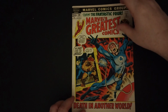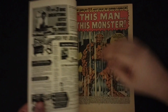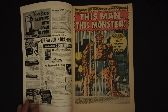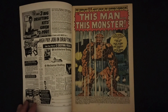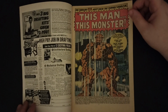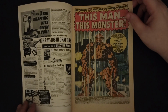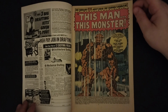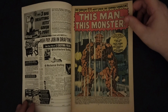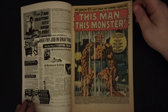So this is, for those that don't know, I believe it's Fantastic Four issue 51. It's a reprint, and the title of the book is This Man, This Monster. Like I said, I've read it in different formats, but I never read it with the newsprint paper, which I think is the only way to read these kind of books. That's why I collect a lot of the Marvel Tales. I'm collecting parts of this Fantastic Four run.